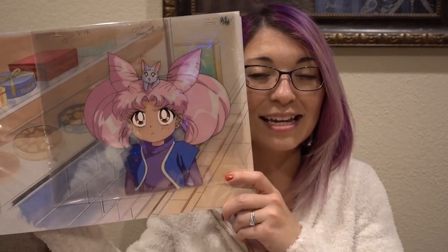I also found another Sailor Moon cell. So pro tip, go to Nakano Broadway, and don't just go to Mandrake, go to some of the other anime cell stores because some of the smaller merchants will have better cells. And this one is amazing.